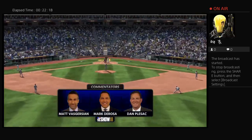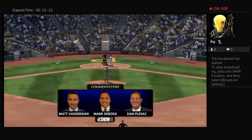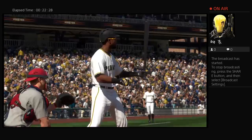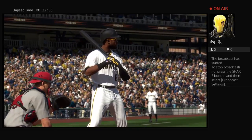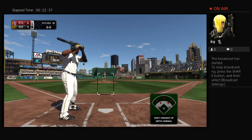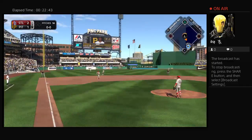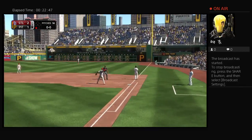Back with Mark DeRosa and Dan Plesac. Matt Vasgersian as Starling Marte steps in to start out the inning. He's ready. Here's the first offering. On the ground to the left side. Taken in by Carpenter. Throw to first is in time for the first out.